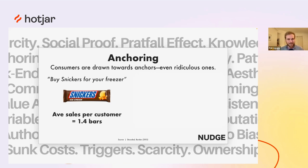And then they tweaked the message slightly. So no creative genius required here. They just changed the anchor. Rather than saying buy a Snickers for your freezer, they said buy 18 Snickers for your freezer. Now, this is ridiculous. Nobody was buying 18 originally. Nobody was getting even close to that. So this shouldn't really have an effect on behavior, but it acts as an anchor.